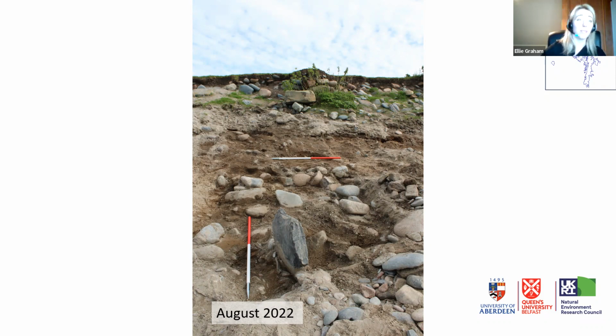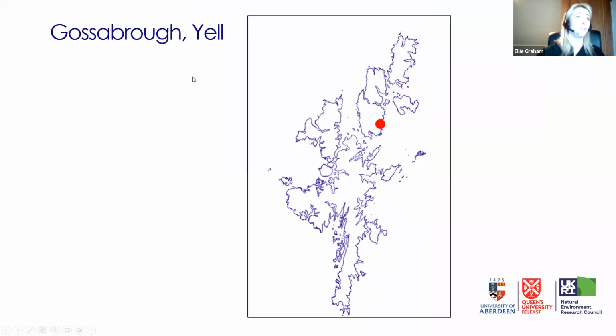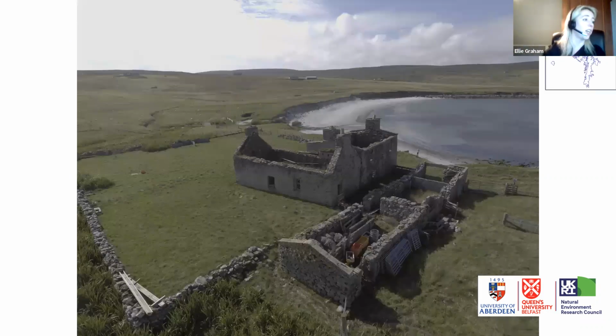we really did manage to solve. So this is Gossabra up in Yell, which again was brought to our attention by Archaeology Shetland members. So we've got this lovely sweep of beach and the old Haa house, which was occupied really until quite recently, being the local shop as well, supplied by the Earl of Shetland boat.